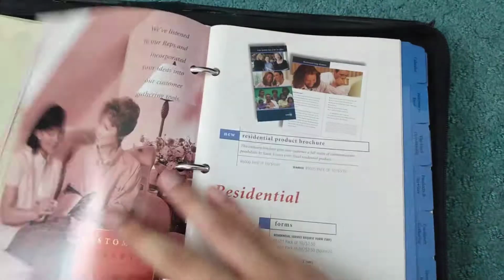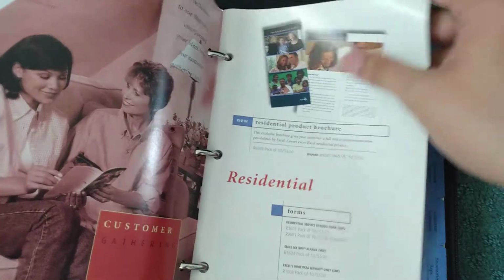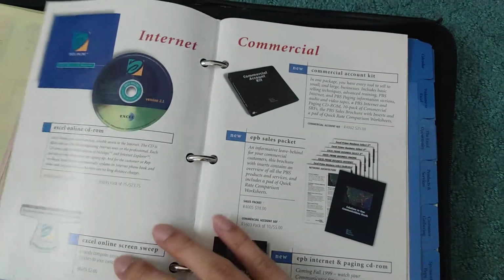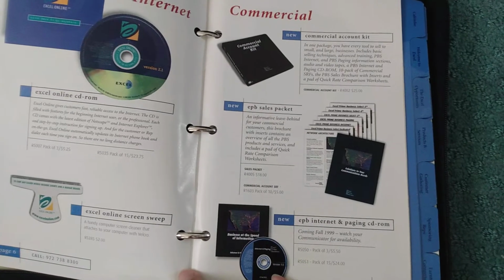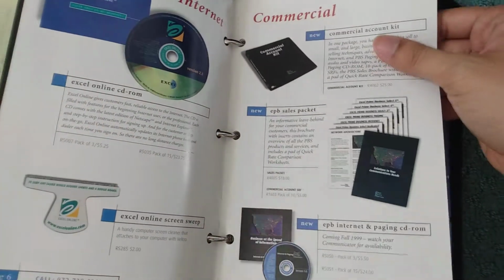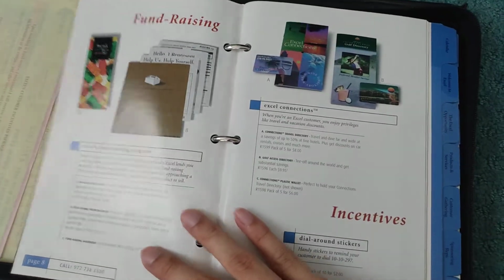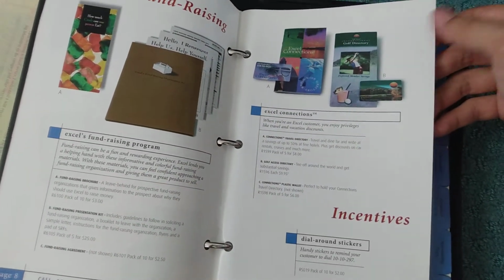Catalog. Table of contents. You can do residential brochures for people, and also commercial, and it comes with a sales pack, CD pad, and so forth. Those are extras that come with it. It came with it, but I think I lost it a long time ago.